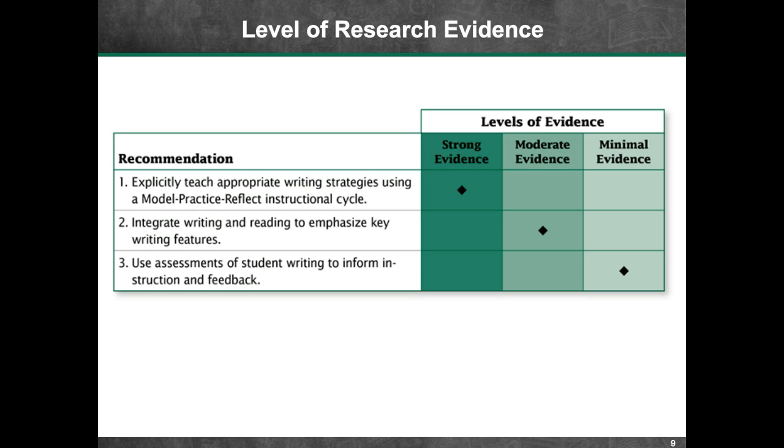One important point I'd like to make here is that minimal evidence does not mean that there is no evidence supporting the 3rd recommendation. There are still rigorous research studies that support this 3rd recommendation, but we assigned a minimal level of evidence because we had some concerns that the intervention was not yet tested widely. And when it was tested, it was combined with some other practices. So while we know that using assessment was associated with positive outcomes, we can't be sure that the positive effects were due only to this practice alone. We won't go into depth on the studies that support each recommendation, but the practice guide has a thorough research appendix that you can read for more information.